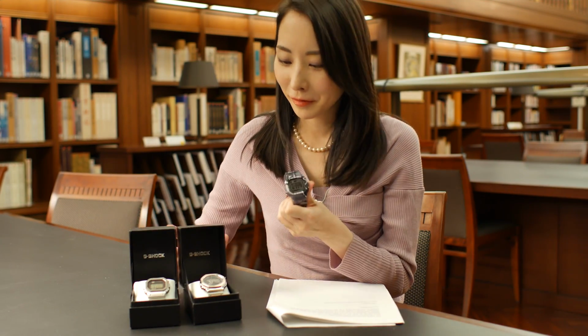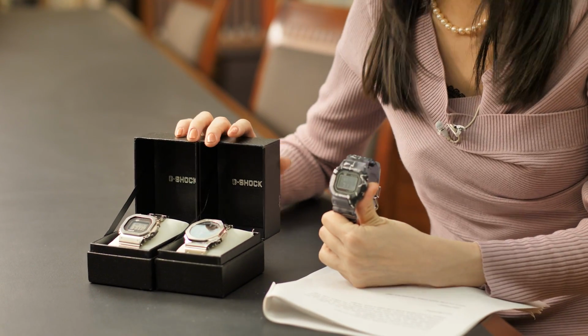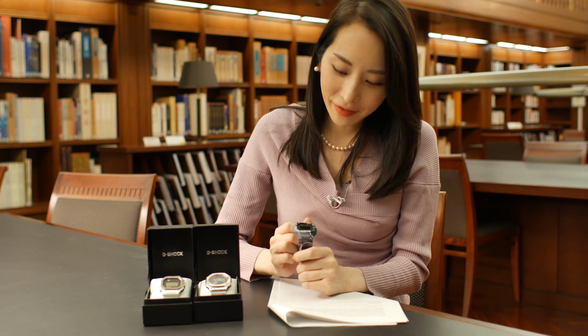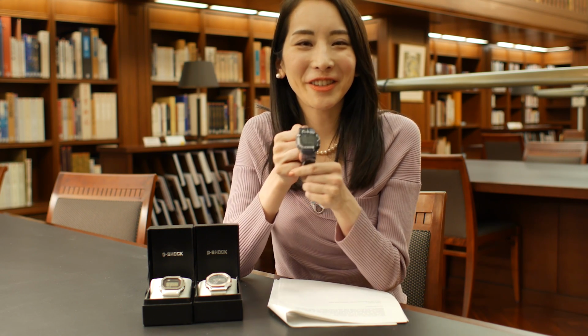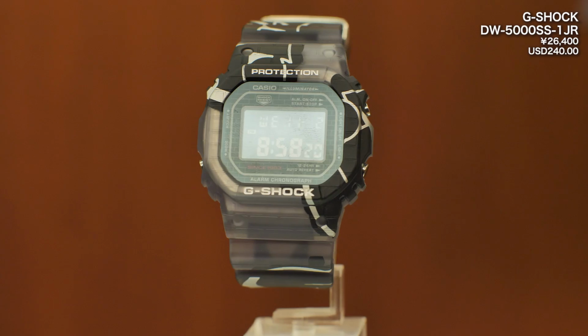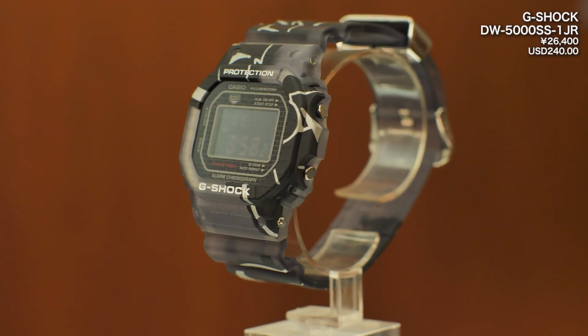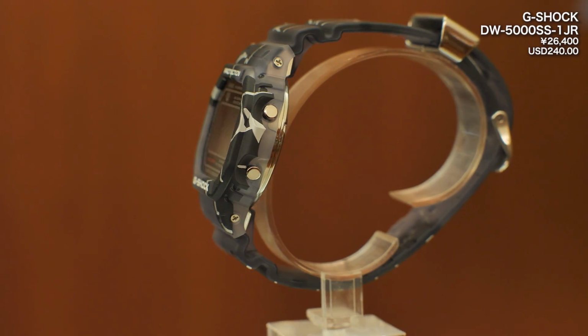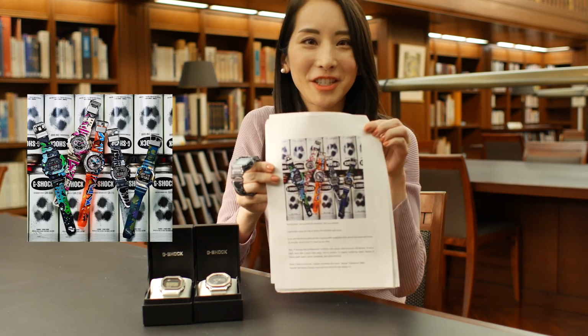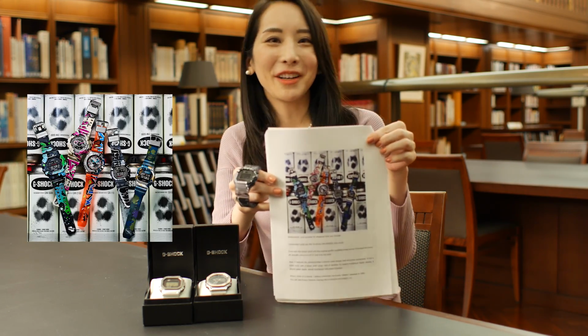So this is the basic explanation for G-Shocks, and let me move on to showing you the actual model. Casio has kindly let me borrow 3 models from their collection. They were all launched in 2022, and I'm gonna start with this one with some graffiti on. This one was launched in September, so it's quite new. It's called DW5000SS. I thought SS stands for stainless steel, but I think it stands for street spirit. There are models that look like this, which is quite colorful, but I have the black one in my hand.